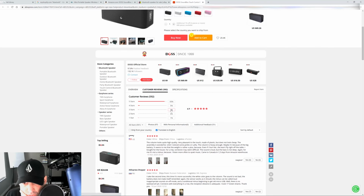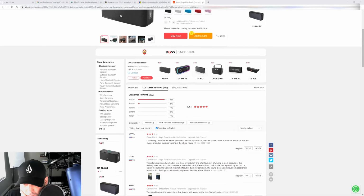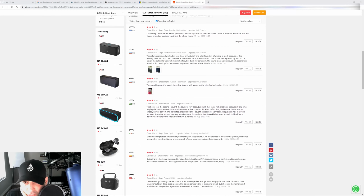Again, let's go 3 stars. So let's see what we got here. Periodically turns off from the phone. Okay, so that could be defective. The sound is good, the bass is there, but it came with a dent. Okay, so it arrived kind of messed up.